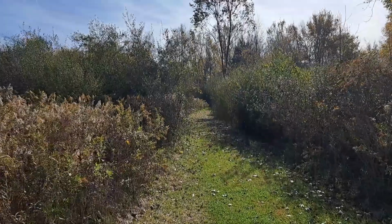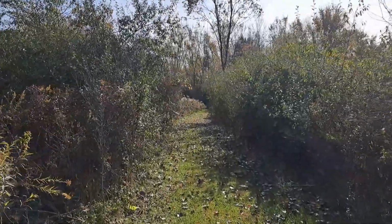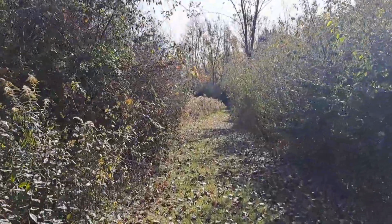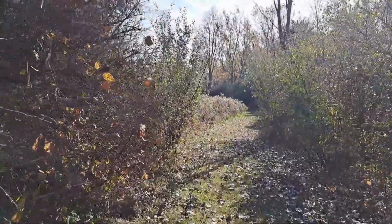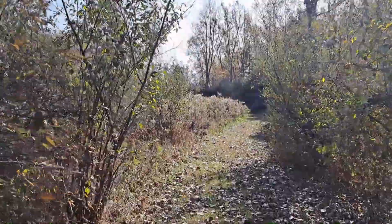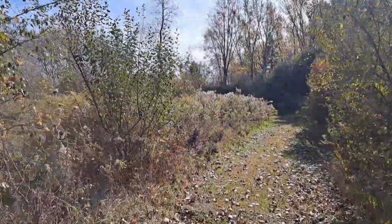We are at Lake Hudson State Recreation Area. We are in southern Michigan, about 40 miles southwest of Detroit, only about 10 miles north of Ohio. Today is Friday, October the 21st, 2022.